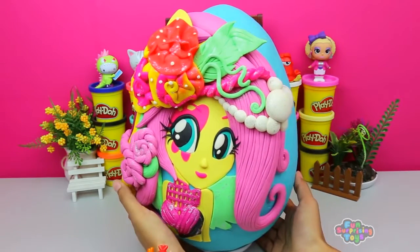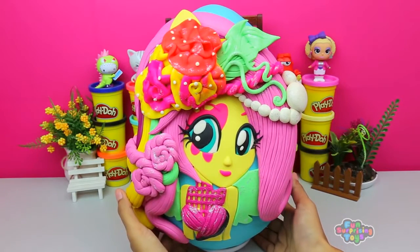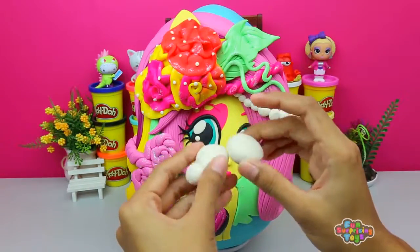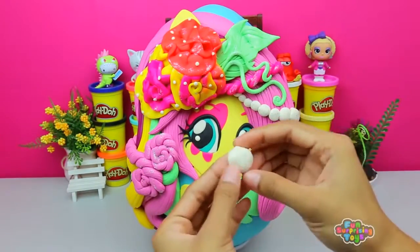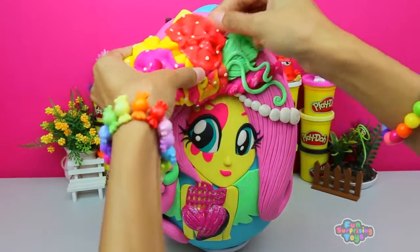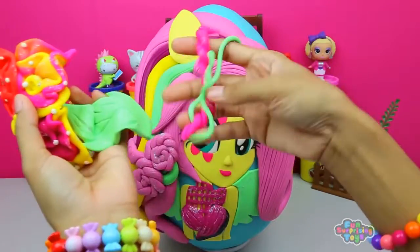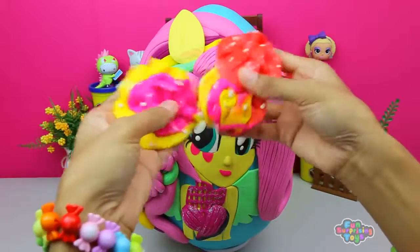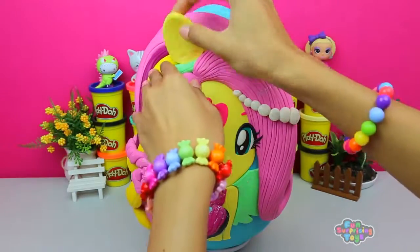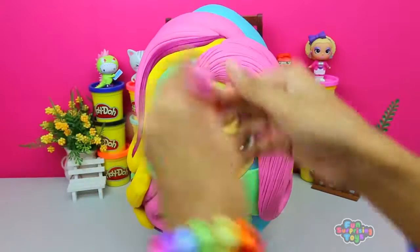Look at all the accessories, the colorful flowers on her hair. And look at the beautiful dress. She's gorgeous. Let's remove some of these accessories. So much detail went into this one. Let's start off by taking these flowers off. This beautiful bouquet comes apart quite easily. She looks really cute. There goes the ear. Now she can't hear all the compliments we're saying about her.